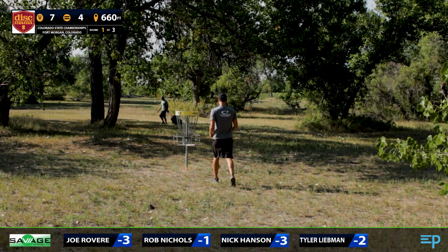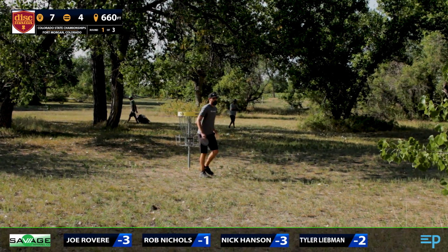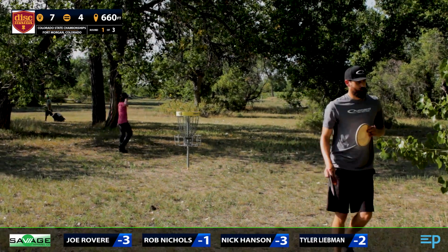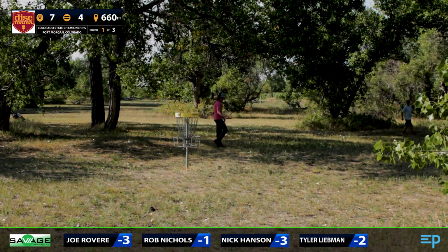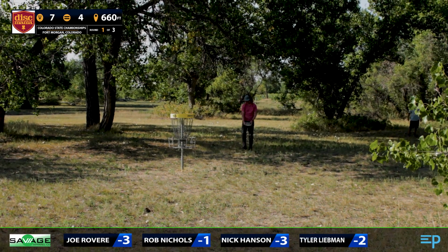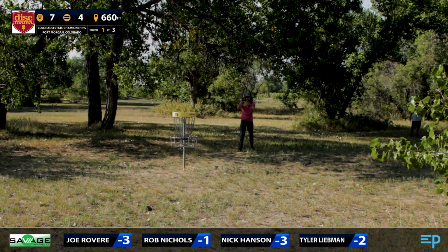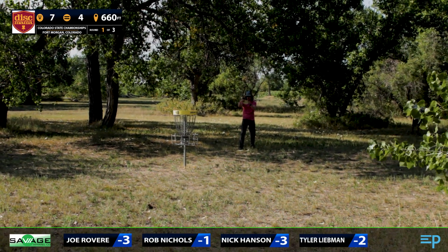A 3 is something to celebrate on this hole. That is not going to be one of your common plays. Has this ever been 2'd? I've never heard of it as a 2, and I've played this hole for at least the last 5 years of High Plane Challenge and different layouts out here, and I've never heard of a 2. It would have to be like a field ace of some sort.